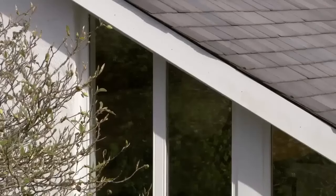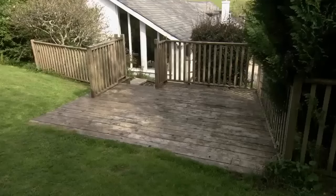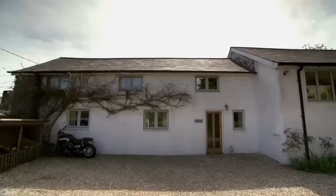Our mystery house gives our couple a more modern, contemporary feel and layout, but the location gives them close proximity to all the amenities they want. And here is our mystery house.